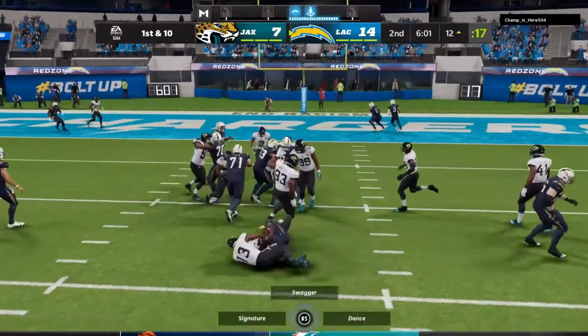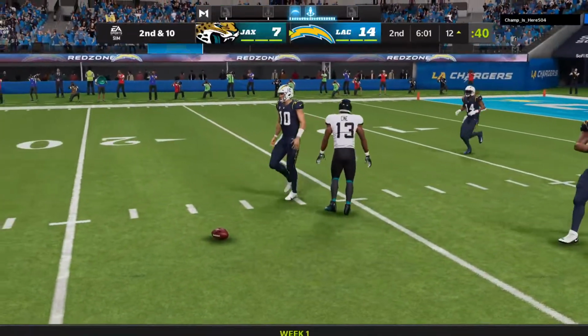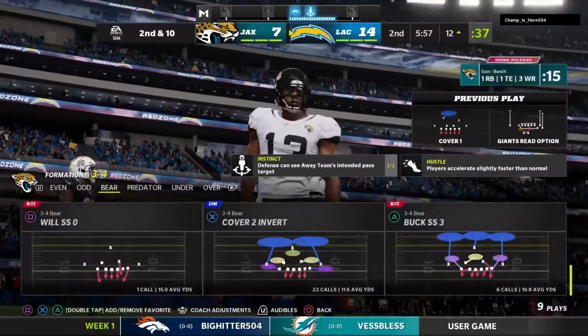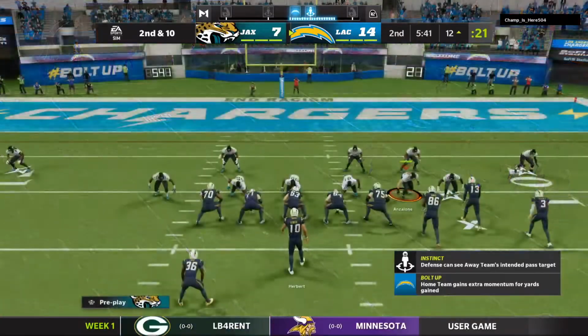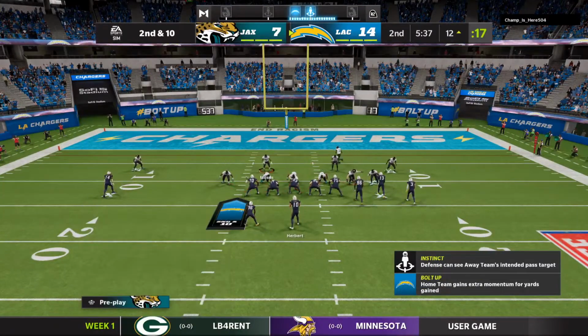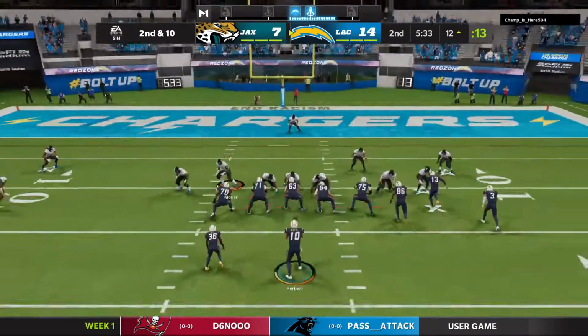Here's the first carry for Tariq Cohen, and he's stopped immediately there. Officially no gain on the play, and it's 2nd down. The free safety roaming all the way up to the line of scrimmage to make that stop. How about his ability to trust his eyes and figure out it was not a pass play and go fast towards the line of scrimmage in order to make that tackle.